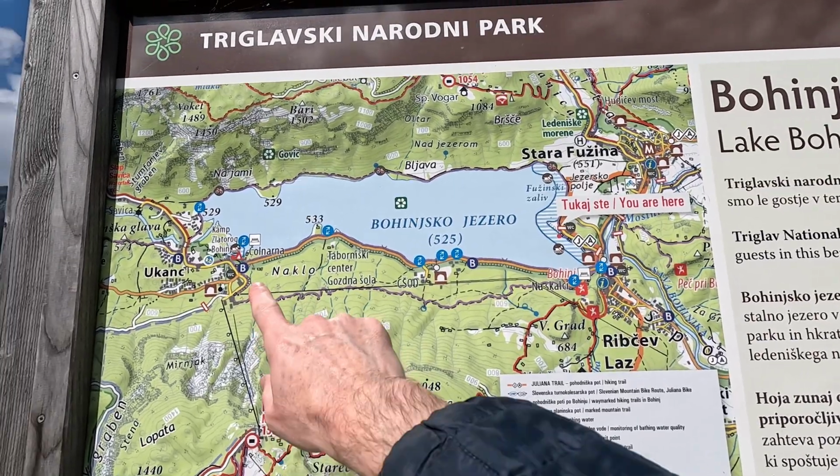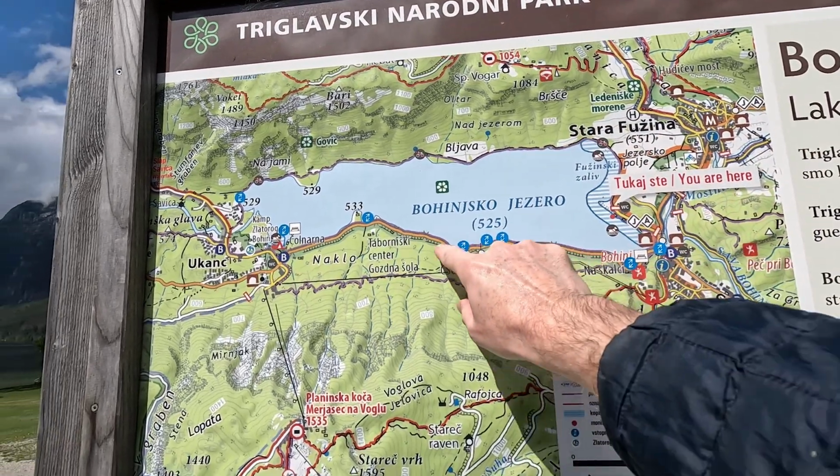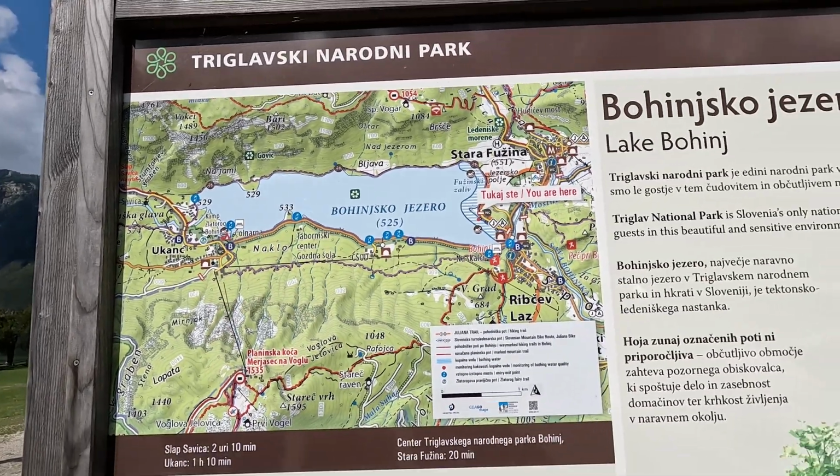Looking at this, you can't cycle along the north shore along there, but you can do all the way around at the bottom, which is what we'll do.